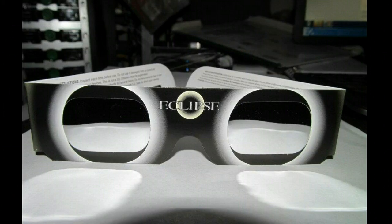Now, if you are planning to see this eclipse, this is important. Don't watch the sun directly with your eyes. You have to use protection. It can really damage your eyes permanently, even if you don't notice or feel anything. But it will do it. Believe me, it will do it. And also, you don't want to take pictures of the sun during an eclipse with your camera without a filter. So important. Do not look straight at the sun.